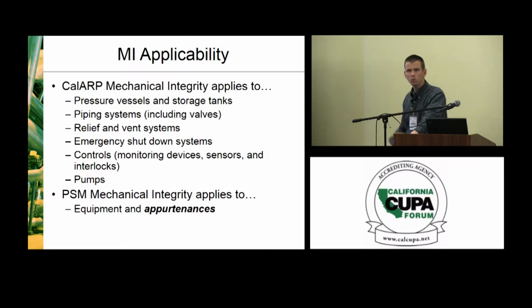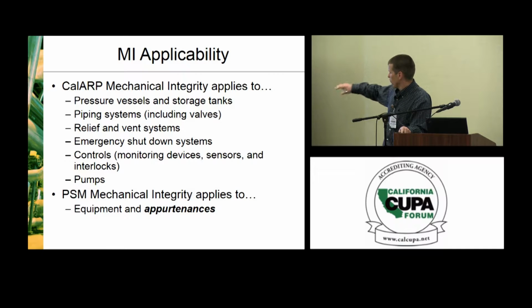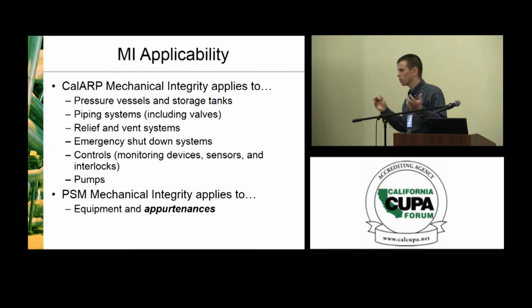I'm going to hit on that a little bit later on. So when you look at the law, whether it's CalARP or PSM, RMP, any of those, and you look at the list of equipment covered, it's not comprehensive to our industry. CalARP lists those 6 bullet points that I have up there, that mechanical integrity applies to pressure vessels, piping, reliefs, et cetera, et cetera. But you won't find anything on there about, let's say, a liquid recirc package or a screw compressor or an ammonia adsorption tank or ammonia diffusion tank. I mean, this is a general list for all chemical processes.